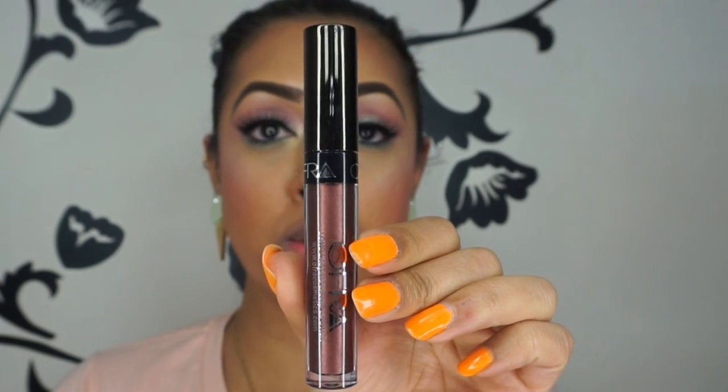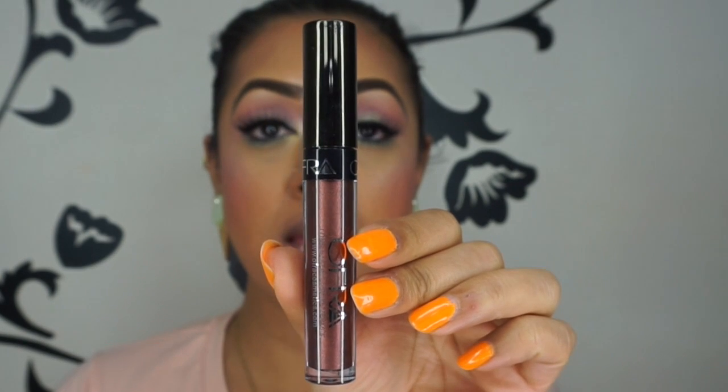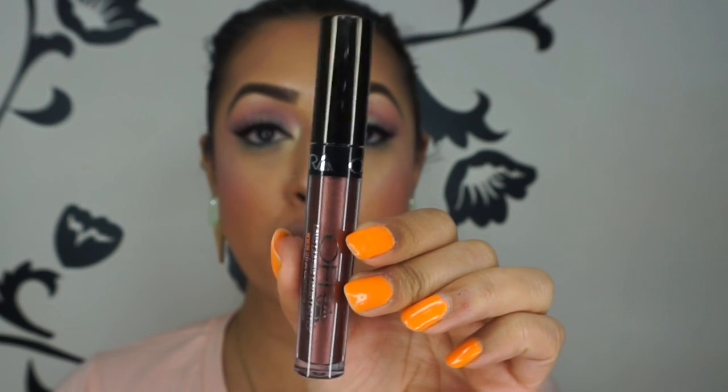This shade is called Coven and it's a gorgeous metallic chocolate brown shade.